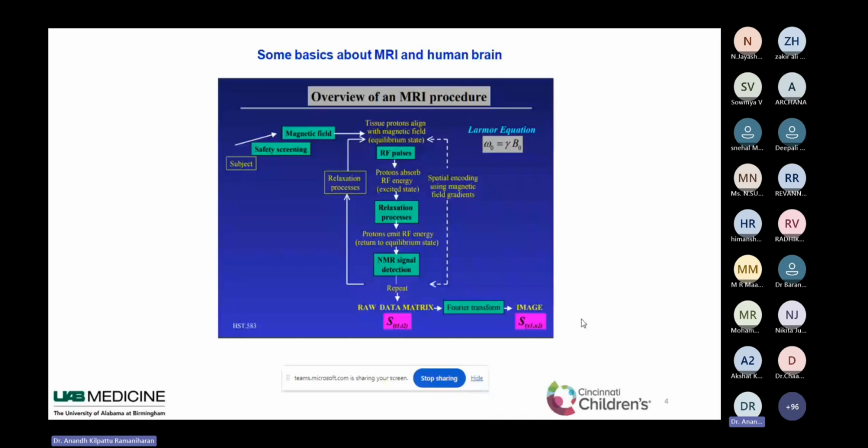So this is the basic idea. I just want to give some basics about this. Otherwise, I think most of us would have got an MRI done. I have volunteered for many studies, hopefully at least some 50 plus MR scans. So it is totally non-invasive.